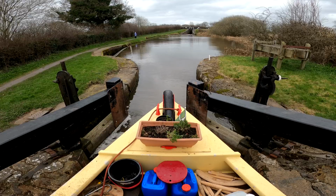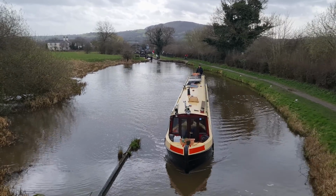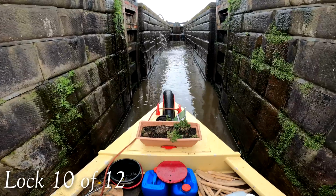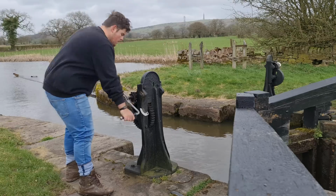Remember the big hill, the Cloud, that I mentioned when we were in Congleton? That's still the Cloud there. And there was a quarry on the face of the hill, which was the source for the stone of the locks. The stone was thought to have been brought down by a tramway, but no evidence remains of that.